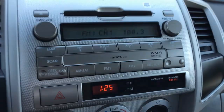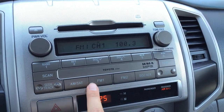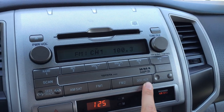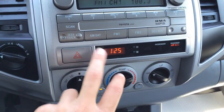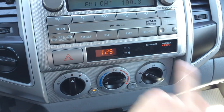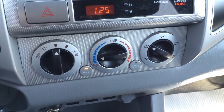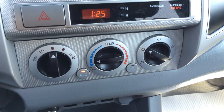First, display screens for your audio. So you have AM, FM, satellite, CDs, MP3 compatible, and then your auxiliary. Your time, hazard lights, passenger airbag and seatbelt warnings. And down below is your climate control. So you have AC and the front defrost.